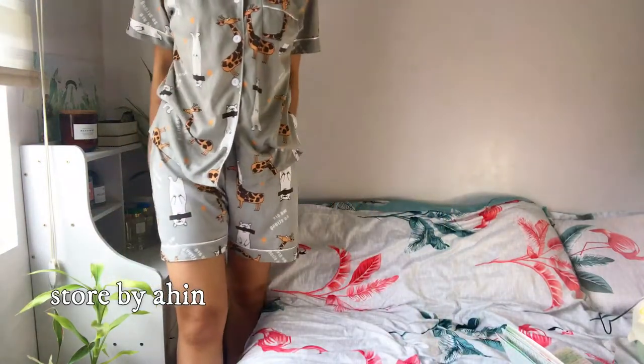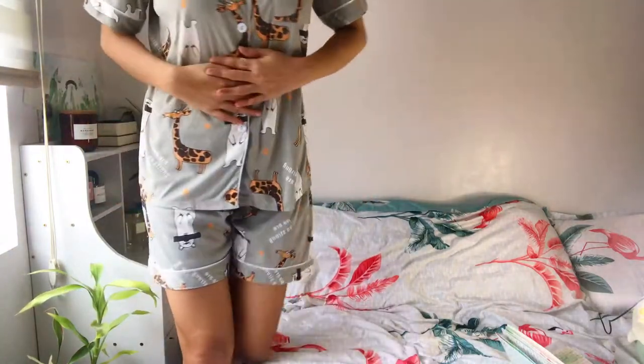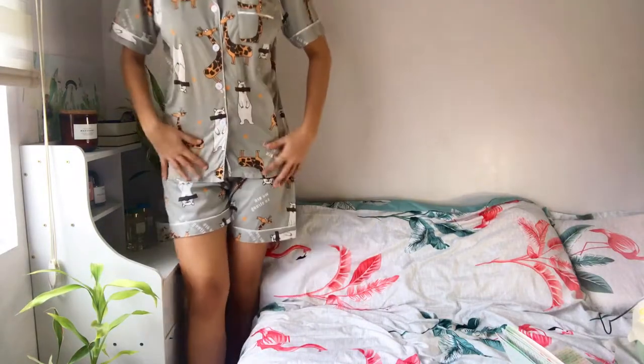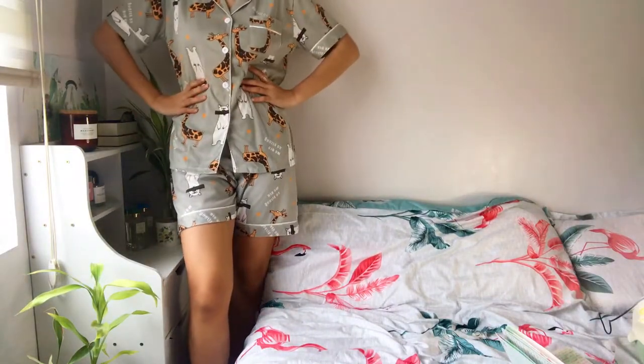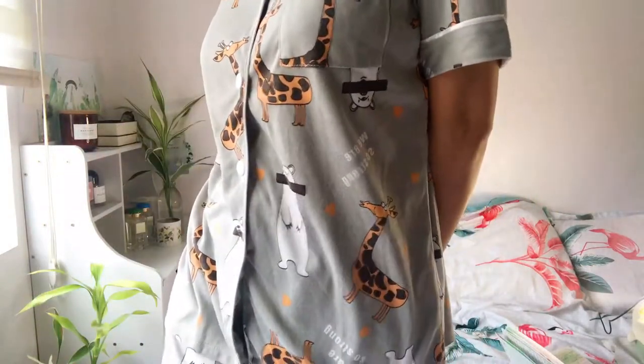This is gray, and the prints are giraffes. Yes, orange giraffes. And as usual, there is like this side pocket in here. This is short sleeve and short pants, but not too short. Yes, it's not too short. This is the giraffe pajama.